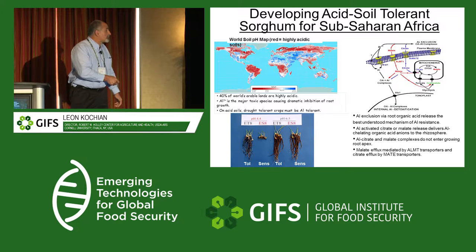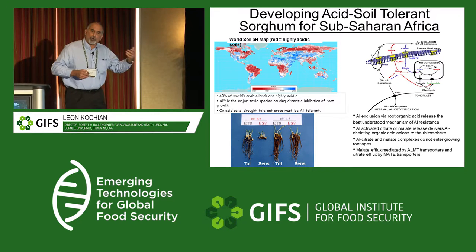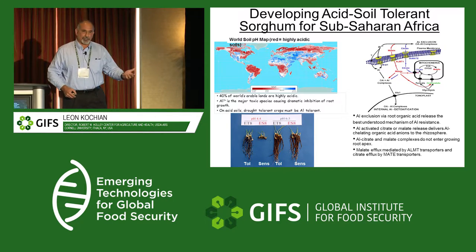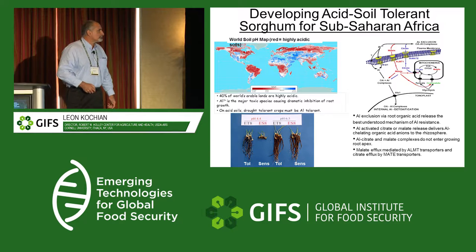Also on acid soils, the crops need to have all those traits for drought tolerance and avoidance, but they also have to be aluminum tolerant on the acid soils. Otherwise, you don't have the roots to take up water.